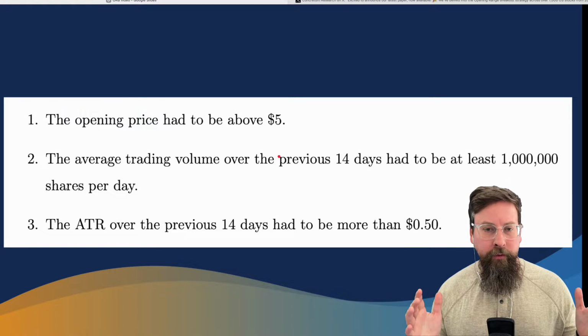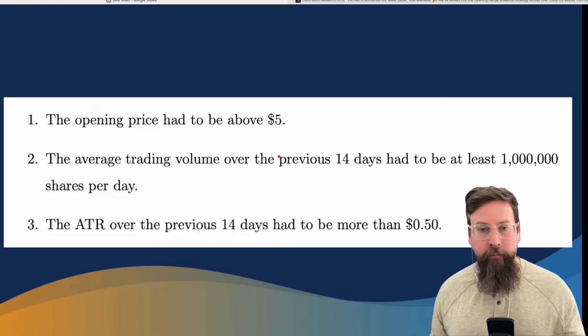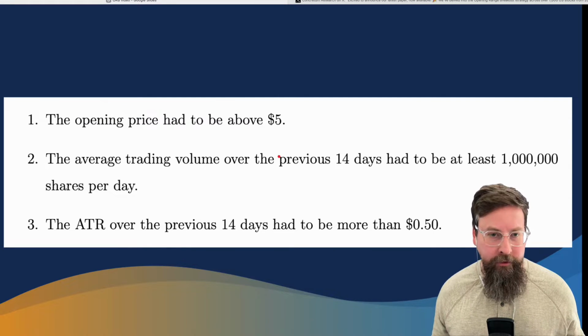Here are the basic rules that we're going to put into Trade Ideas. Again, all of these were pulled from the study. Price has to be over $5 a share. The average trading volume has to be over 1 million shares.